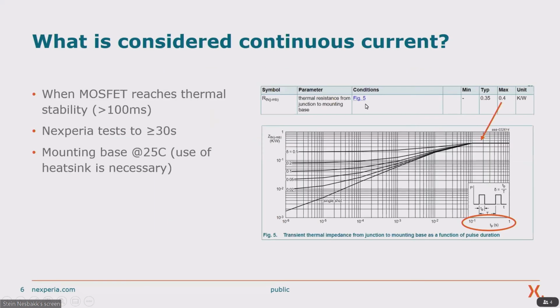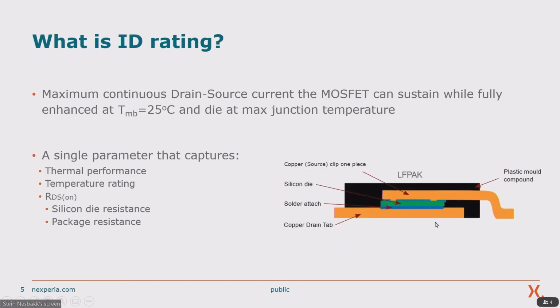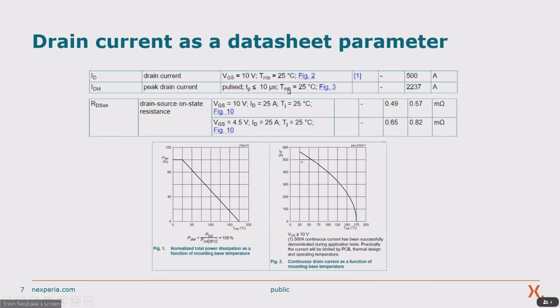Yeah, so mounting base temperature, actually, you mentioned slide 7, but I'll go back a bit earlier. We have the LFPAK in profile, and the mounting base is this bottom plate here, which is the drain tab. This is where the mounting base temperature is. And the junction temperature is actually on the silicon itself. So it's the difference between what's happening on the edge of the package between the PCB and the LFPAK. That's the mounting base, and the junction is the silicon itself. Yeah, I hope that answered the question. I hope so too.